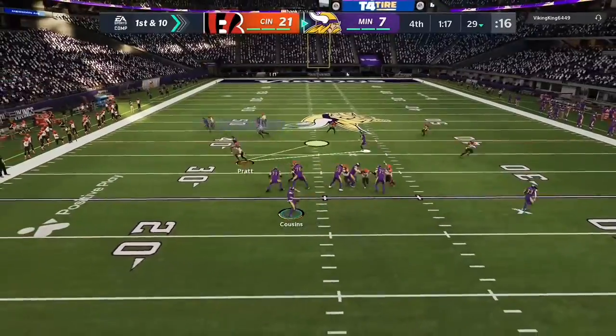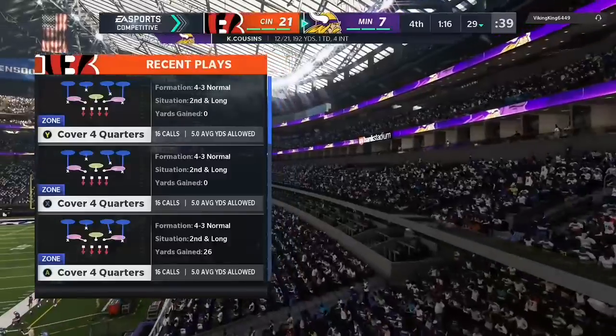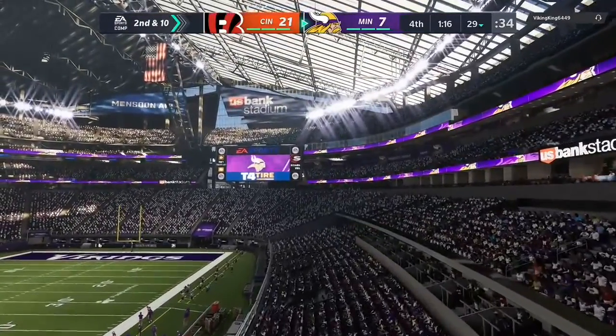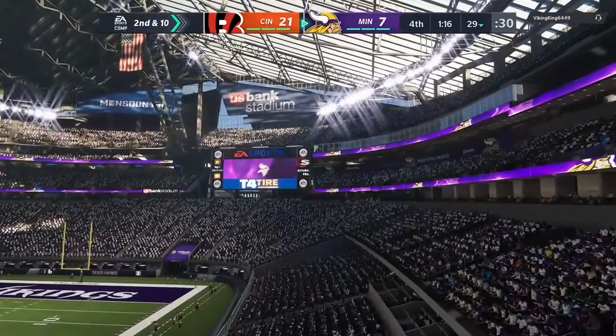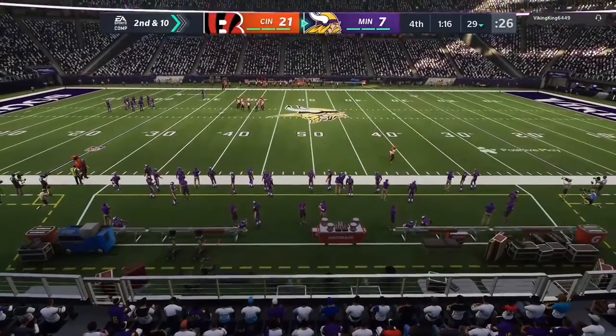Following the interception, Cousins. Nowhere to fit that football in. It's knocked away and incomplete. Coverage there by Von Bell. Another throw there off the mark, and obviously he's battled all of the interceptions. Things just haven't been true to form for him. I don't know. What do you think's going on out there, CD?